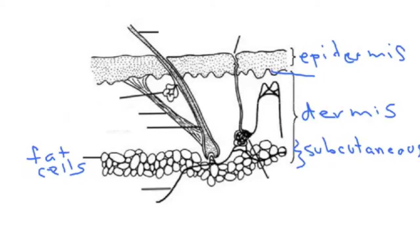Now there are 2 very important types of glands that you'll find in your skin. The first one is a sweat gland. And we have sweat glands to help us maintain body temperature. Because when you sweat, that moisture on the surface of your skin evaporates and cools you down. That sweat is produced in the gland and rises up through the pores or openings on your skin.